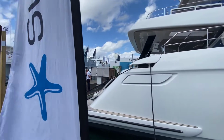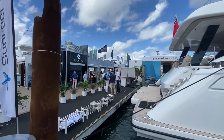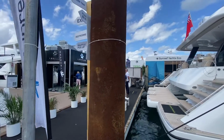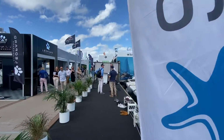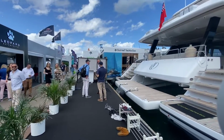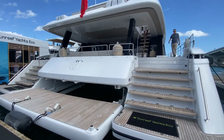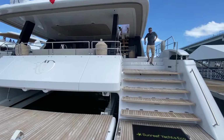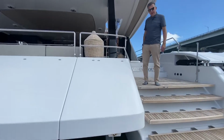Sunreef is a brand that got its start in 2003, unveiled its first Power Cat five years later, in 2008, and has been really cranking out a lot of very interesting Power Cats. Here to join me on this tour of the 70, my friend and colleague, Editor-in-Chief of Passagemaker, Jeff Moser. What's up, Dan? Jeff caught me playing hooky up there on the foredeck.